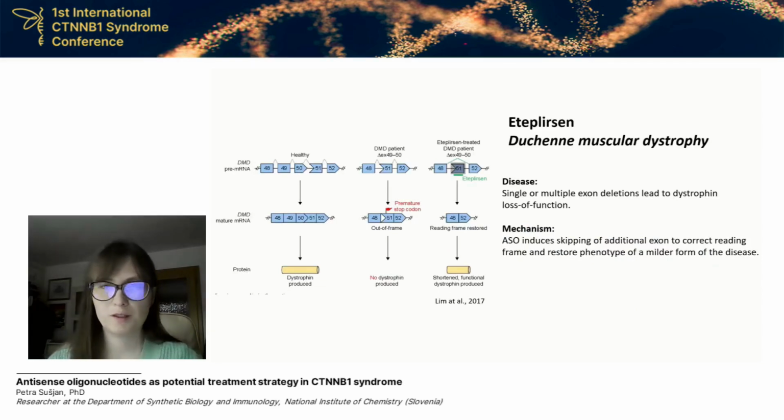So I'll just briefly focus on the mechanism of eteplirsen, which is used to treat Duchenne muscular dystrophy. In this disease, what is specific is that there are these hotspots for exon deletion that lead to loss of function in dystrophin. However, what's important to note is that not all exons are completely indispensable for this protein's function, and therefore some of them, it was found out, can actually be deleted, and this would lead to a shorter dystrophin that would retain part of its function and would therefore result in a milder form of the disease. And that's exactly what eteplirsen is trying to achieve.